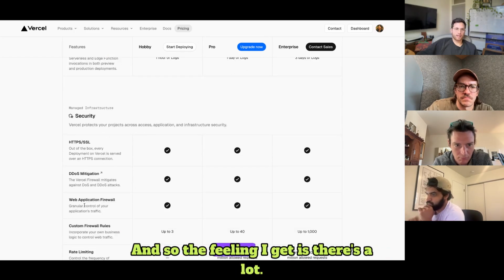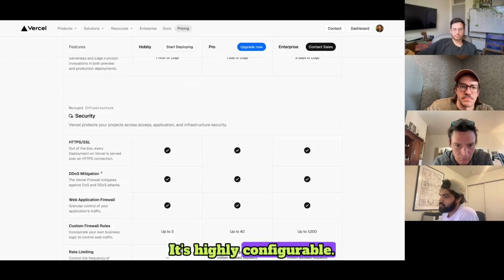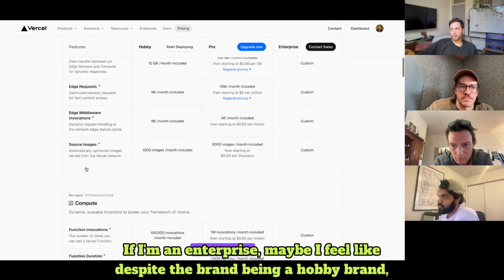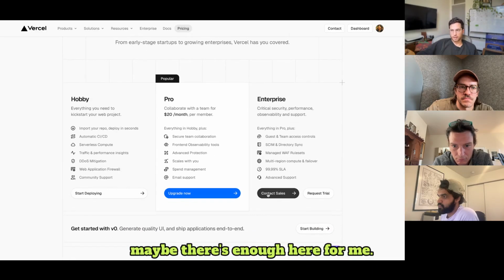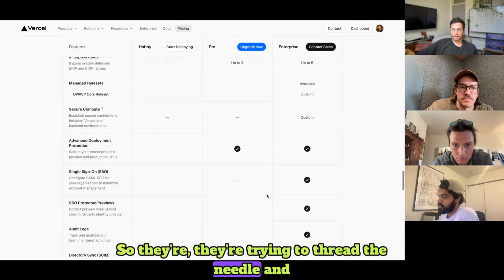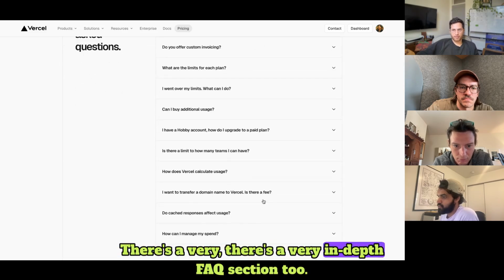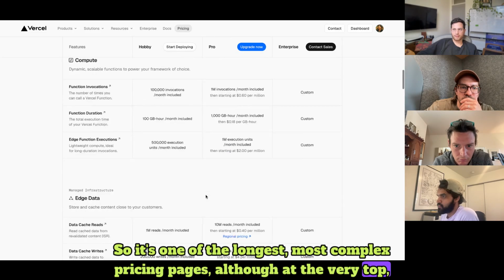And so the feeling I get is there's a lot. It's a massive platform. It's highly configurable. It's pretty complex. If I'm a hobbyist, I feel like I can get started, but I know that this product is trusted by big logos. If I'm an enterprise, maybe I feel like despite the brand being a hobby brand, there's enough here for me. So they're trying to thread the needle and attack many personas. There's a very in-depth FAQ section too. So it's one of the longest, most complex pricing pages, although at the very top, it tries to be simple.